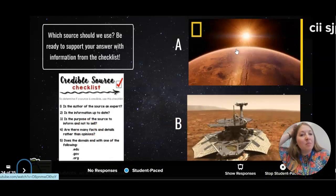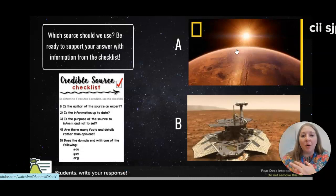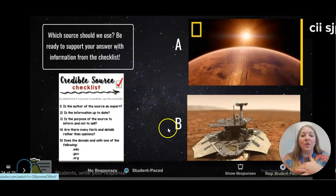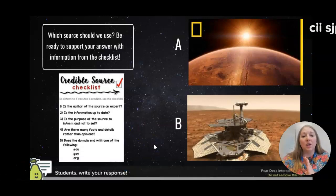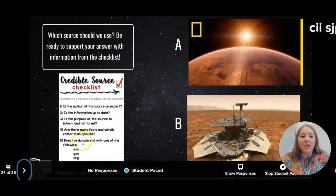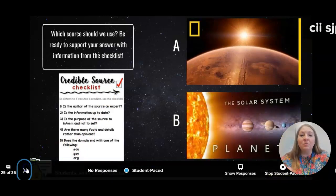You can click on them. You can pull them up. You can see who put out the information, when they were published, all of the things. Do your own investigation and then write a decent response. So I'm saying 2 to 3 sentences at least. You should be able to explain which one is the credible source and why you would use it based off of that checklist. The next slide does much of the same.